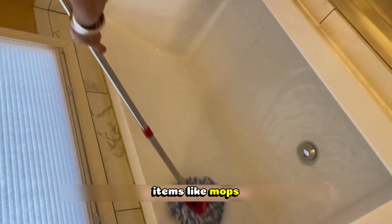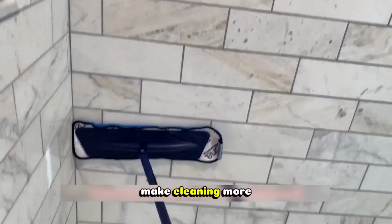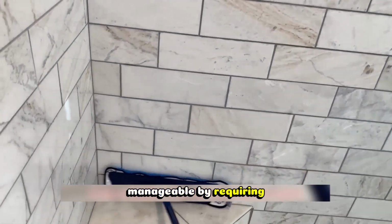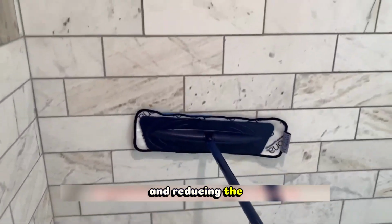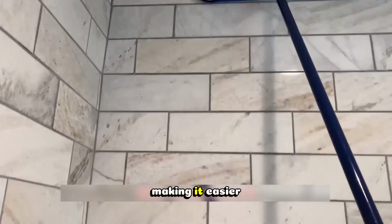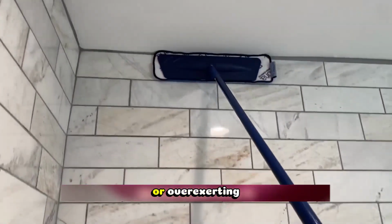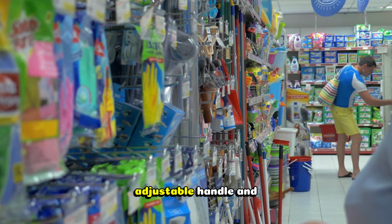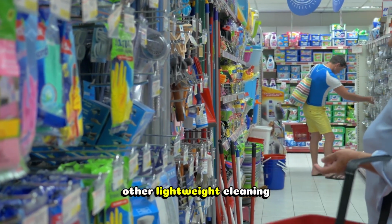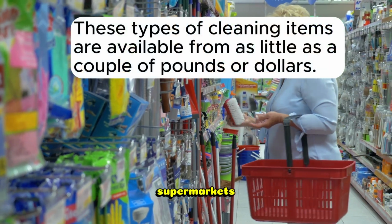Items like mops with adjustable handles, lightweight dusters and brushes with soft, non-slip grips make cleaning more manageable by requiring less effort and reducing the risk of injury. These tools are often designed to support a natural posture, making it easier to perform cleaning tasks without bending, stretching or overexerting. Adjustable handle and other lightweight cleaning items are widely available from all local supermarkets and are very cheap to buy.